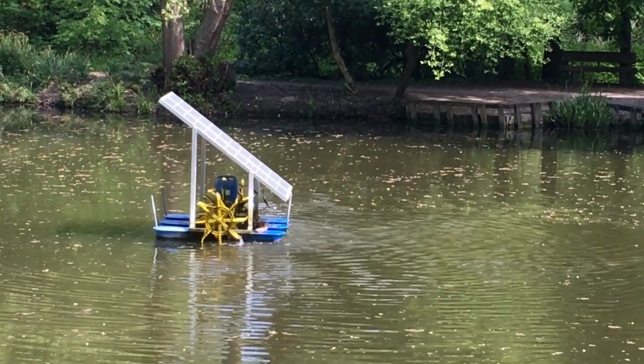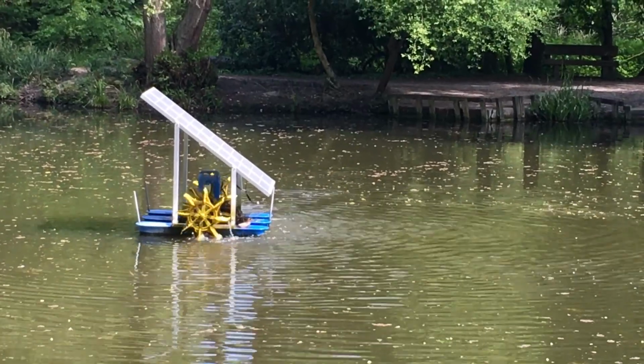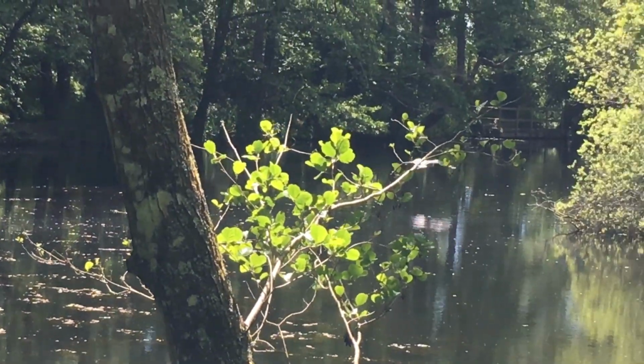This solar-powered device is used to clear the still water of algae, which builds up and suffocates anything living within it. Herons love quiet areas. You might be as lucky as I was to spot one.